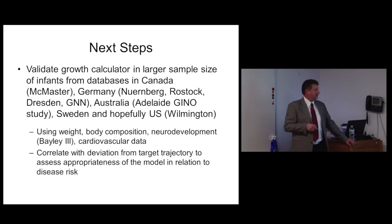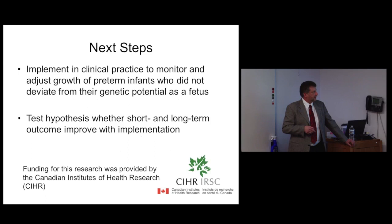We can feed them in, which would be very nice, using these data. We would like to implement this in clinical practice to monitor and adjust growth of preterm infants who did not deviate from their genetic potential as a fetus. And then test the hypothesis whether short and long-term outcome will improve with this implementation.